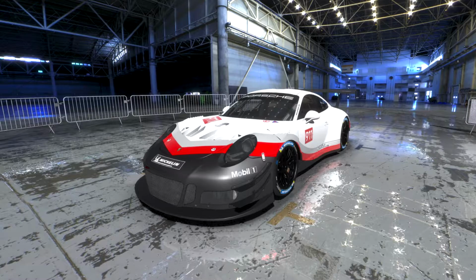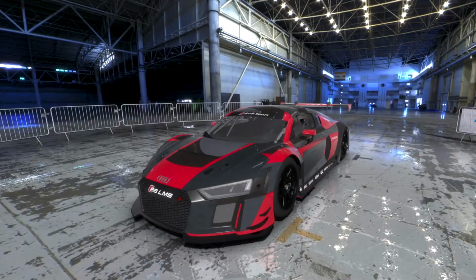rFactor 2. Pretty much they've got the Porsche 911 GT3 R on this DLC, where you can see the car right now. It's a pretty nice car. Last time they had the Porsche 991. They've also added the first actual official Audi onto the game, which is the Audi R8 LMS GT3, as you can see. So yeah, it looks pretty fine and pretty cool.